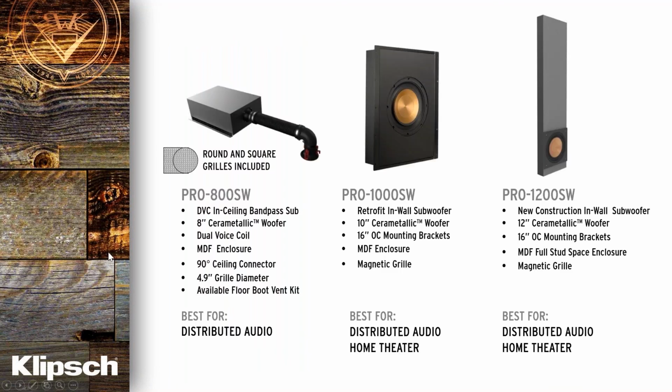We already talked about the in-wall, in-ceiling with the 45-degree and the port that's shaped in the same size as a recessed can, and also a floor vent boot kit. Again, these are more your distributed audio. I wouldn't put these into a theater or a listening area or even a family room in terms of trying to get that real low. It's to just kind of round out that entire range of sound.